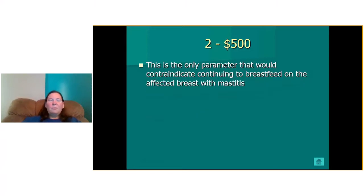Great job. The only parameter that would contraindicate continuing to breastfeed on the affected breast if you have mastitis? Abscess. Excellent. Abscess formation. So if there is no abscess, they can continue to and are encouraged to continue to breastfeed on the affected side. Even if they cannot breastfeed, whether because of abscess or because it's too painful, then they should at least be pumping, because otherwise they're going to make the problem worse. They're going to get a clogged milk duct, which is going to be even worse. So they should continue to breastfeed on both sides, including the affected side, unless there's an abscess.